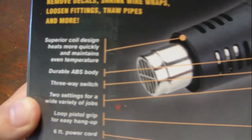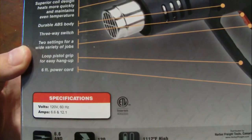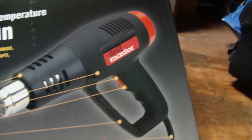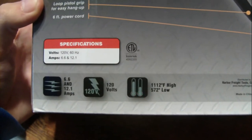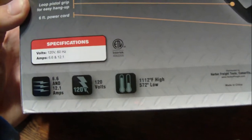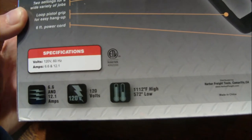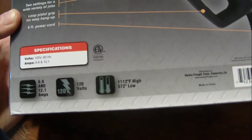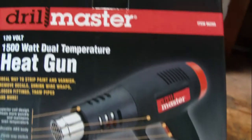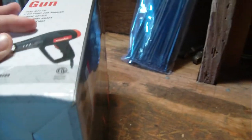I don't know if this camera's focusing too well, but yeah, 6-foot power cord. That's just a brand. So it's got two heat settings. On setting one, it pulls 6.6 amps, and on high, it'll pull 12.1 amps. We probably won't be using number two. We'll probably just be using number one mostly, for unthawing pipes.